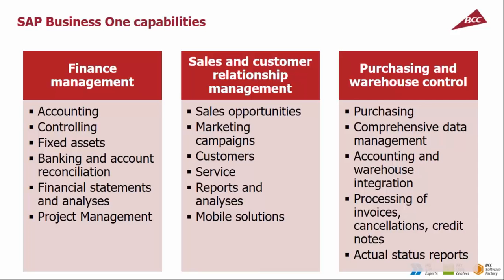In terms of sales and customers management, there are some functionalities of CRM. They are not very complicated, so these are the basics, but you can create opportunities. You can manage your marketing campaigns in SAP Business One, and then you can, of course, manage all the data related to your customer.